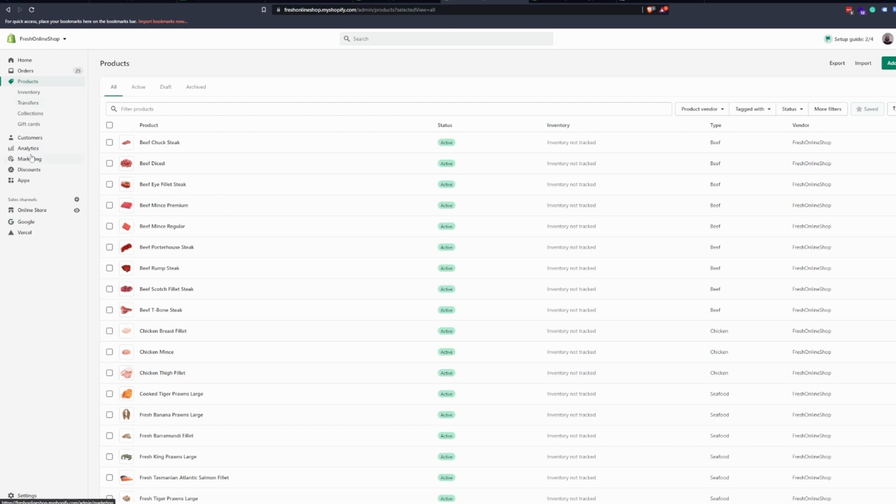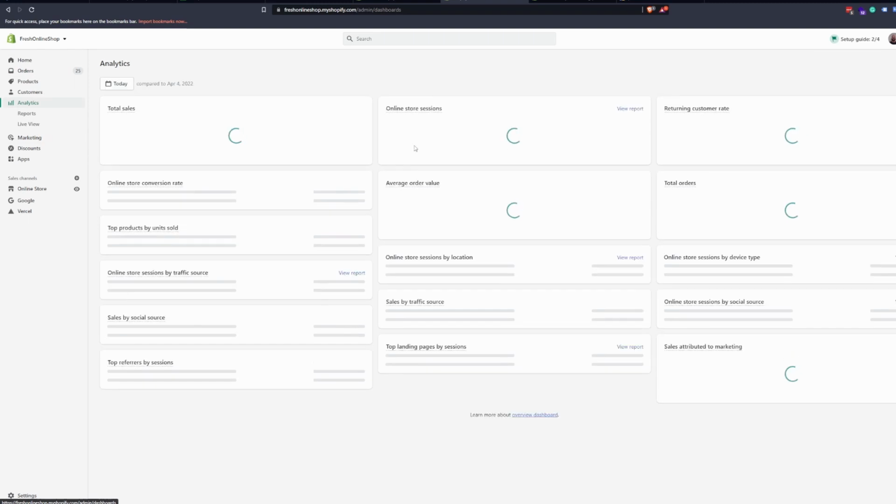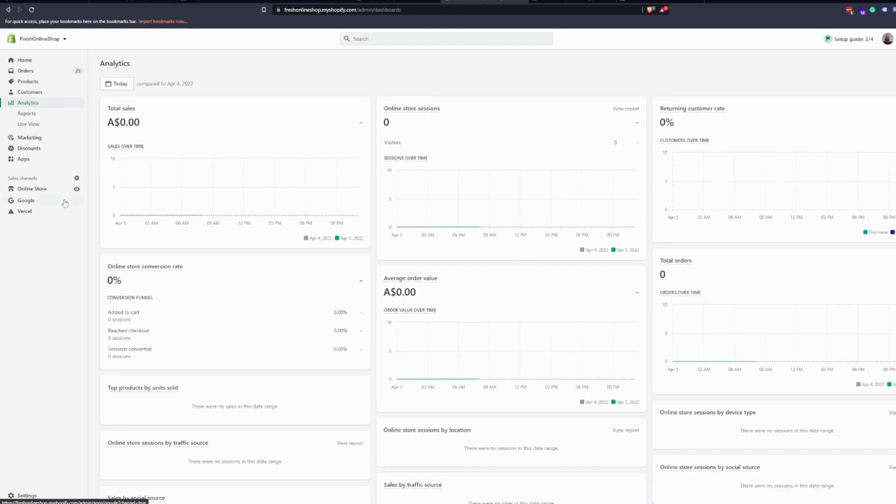So if people put orders through, they appear in the order section. You know, this is all fairly standard stuff. This stuff doesn't change. So product management, order management, analytics will change. So I'll show you why this happens.